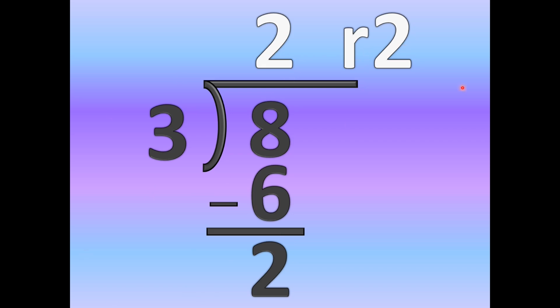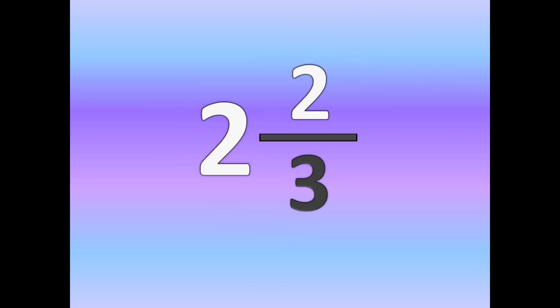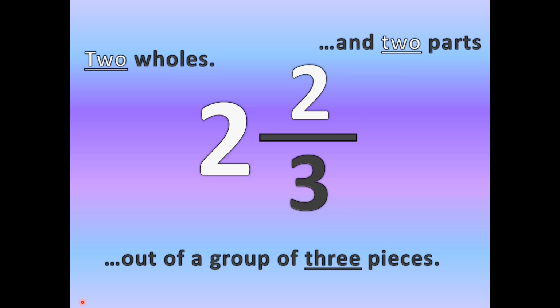Well, this remainder 2 is going to be the numerator of the fraction in the mixed number. Because with this over 3, it explains what this little remainder 2 is. It's actually 2/3, 2 wholes, and 2 parts out of a group of 3 pieces.